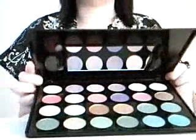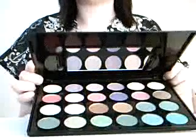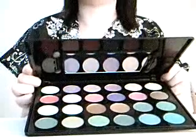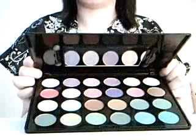I'm excited to be talking about the 24-piece Shimmer Eyeshadow Palette by Coastal Scents. Here's what it looks like on the inside. So this palette is on sale right now at Coastal Scents for $13.17 as opposed to its retail price of $21.95. So if you want one, I'd hurry over to the website and get them before they're all gone.